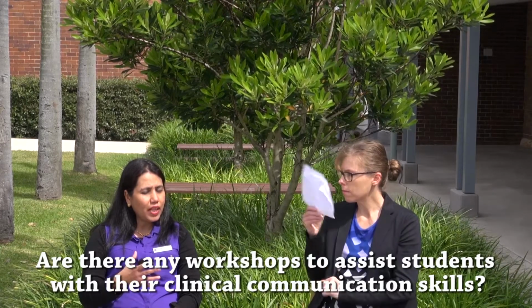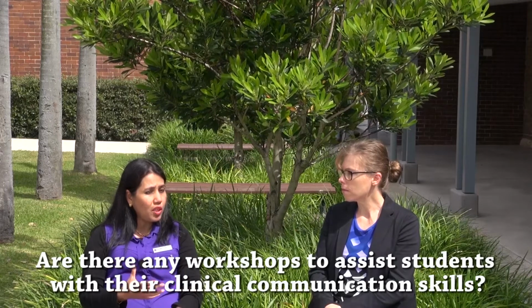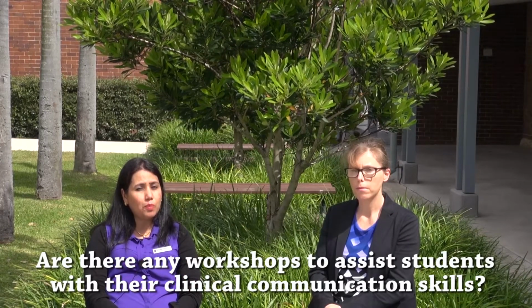And students seem to find the activities that we do in the workshops really useful because they work collaboratively in a very safe and supportive environment. And it's such an important skill, developing those clinical communication skills. You do really need help to learn how to write carefully in notes and communicate with patients. That's right. So it's a great opportunity to get those skills before you go out on clinical.